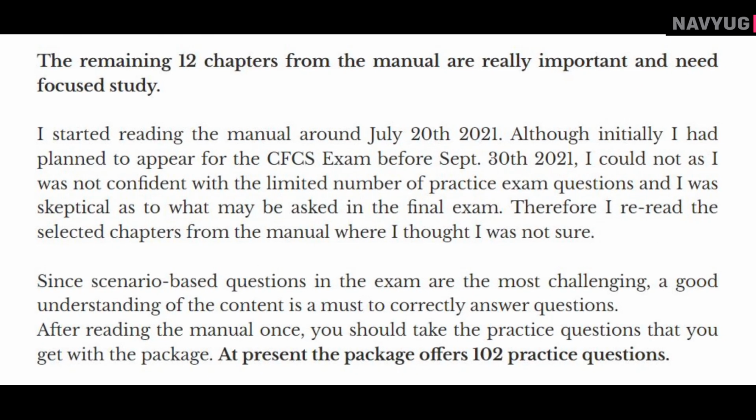Now the remaining 12 chapters from the manual are really important and need focused study. I started reading the manual around July 20th, 2021. Although initially I had planned to appear for the CFCS exam before September 30th, 2021, I could not, as I was not confident with the limited number of practice exam questions and I was skeptical as to what may be asked in the final exam.